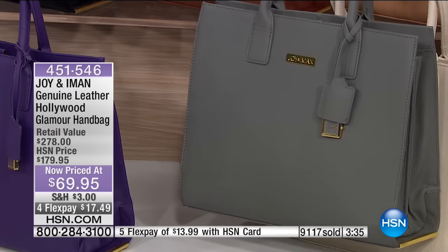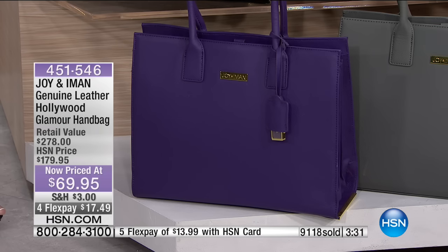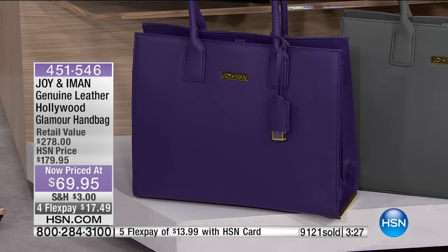I mean, use this as a basic neutral. You'll love it. And then, of course, we have that fabulous, fabulous purple. So a limited offer on this one. We wanted to start the show off with something that we know that you would love. Remember, genuine leather handbag on this. $110 off. It's under $18.